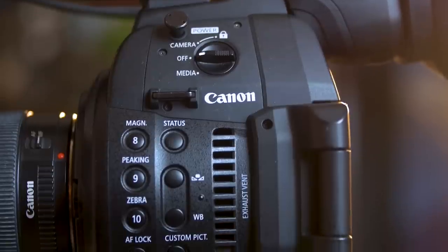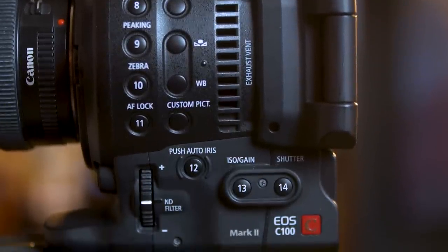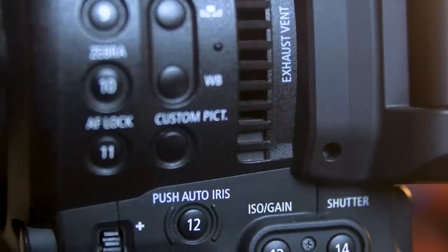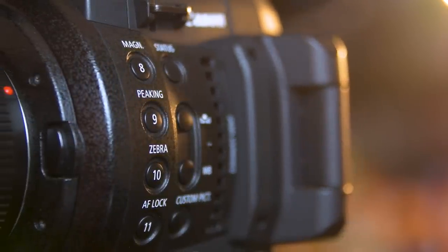But now looking at the outside of the camera, you can see that there are a ton of buttons, tons of buttons. And compared to my DSLR, yes, there are tons of buttons on this camera. Everything that you need is on a button on the side of the camera. We have magnification, peaking, zebra, autofocus lock, shutter speed, white balance, ISO. Everything that you need is right there on the side of the camera.